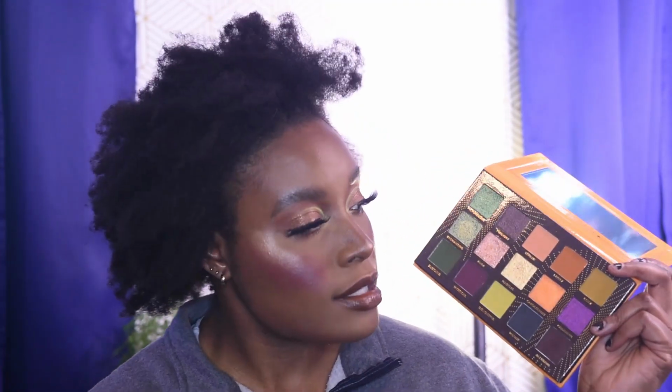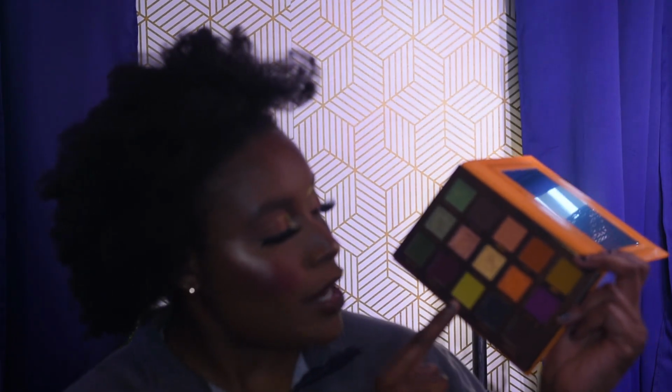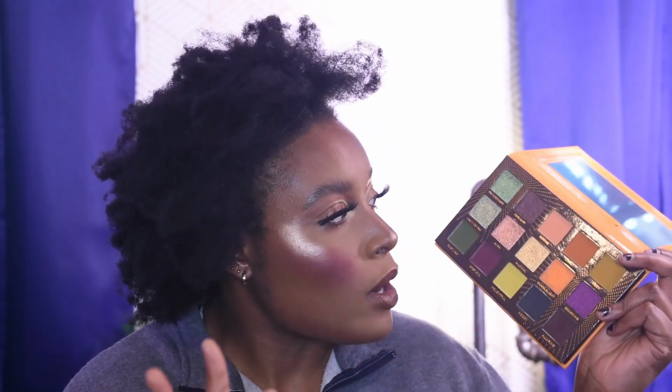I have tried their formulas previously and I haven't been a huge fan, but something just had me really try this brand. And I think it's just certain colors in this palette are just kind of my it colors. I love these autumnal colors, this interesting green, and then these four. These just have some of those autumnal colors that I just reach for.